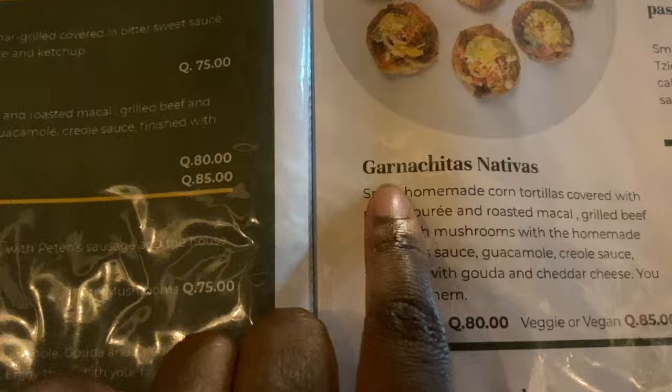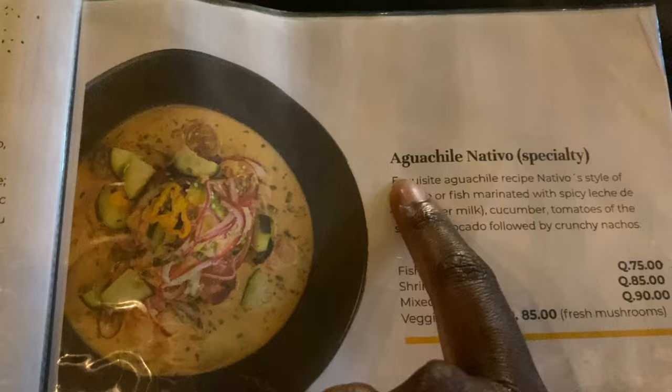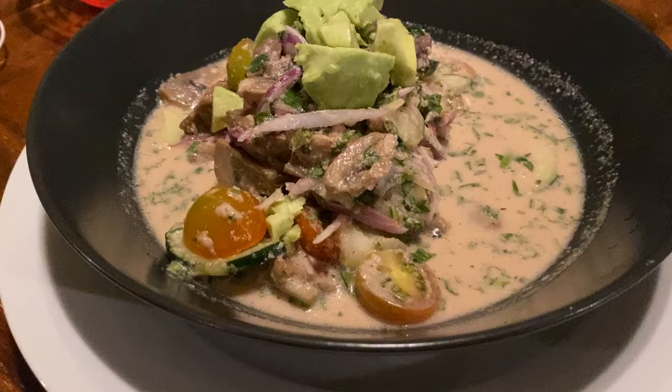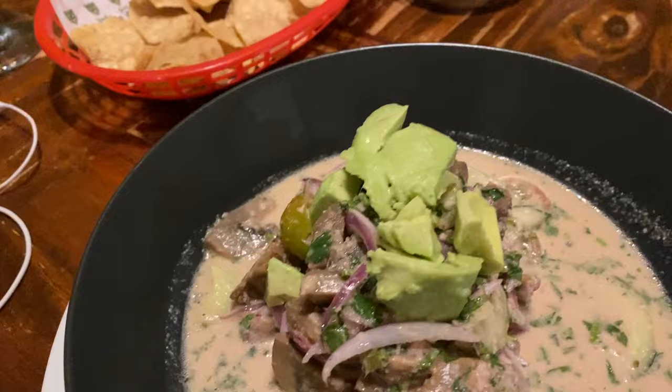This restaurant has such flavorful appetizers, and their specialties of aguachile and ceviche are absolutely delicious. So much flavor. These dishes are delicious, but you have to understand, these are served cold. So that means that although they look like they're hot and steamy, they're not. Actually, a cold dish like salad, but it tastes delicious.